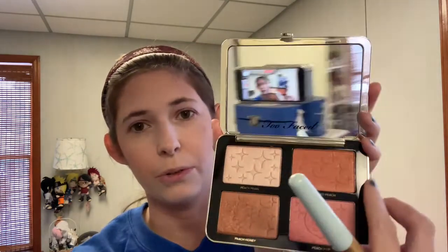And then I'm gonna do Sugared Peach on the other side. I mean, you know, it's your standard peach. The texture, though, is a little softer. It's a little too much, but that's okay.